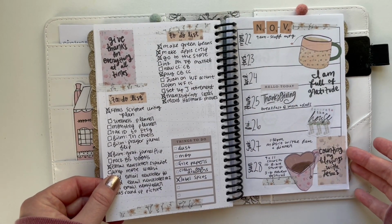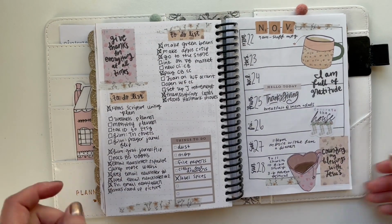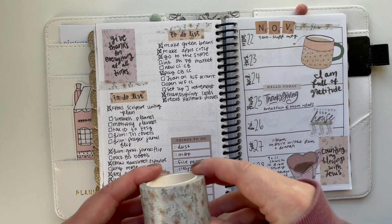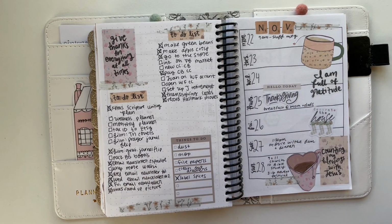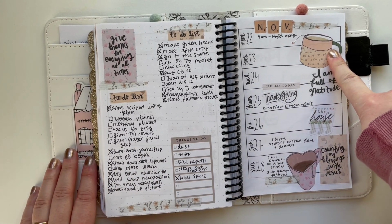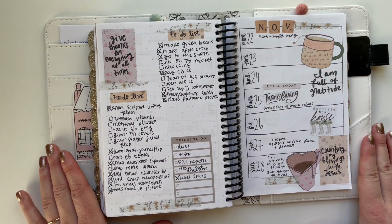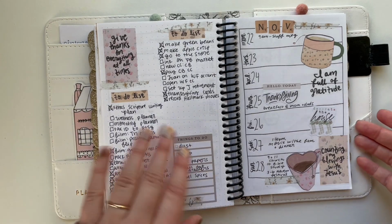This is another spread I love. I used this gorgeous washi tape from Paper Minty Studio. It's one of my favorites. And I used it in combination with my Fall Floral Mugs printable, and I just love the combination of stickers and colors.